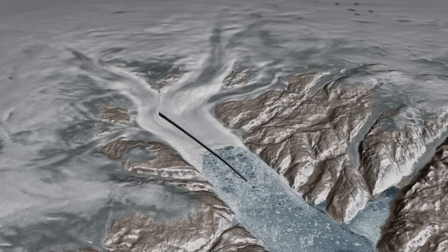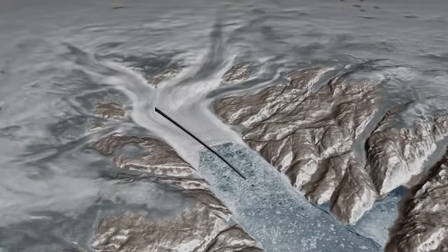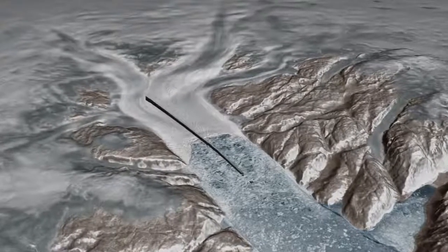Hey, so Sophie, tell us what we're looking at right now. It's a very nice image. Basically, you're seeing what is white is ice flowing into the sea. Those little parts that are kind of darker. And you can see that the ice has very complex features.